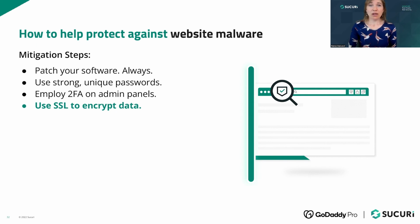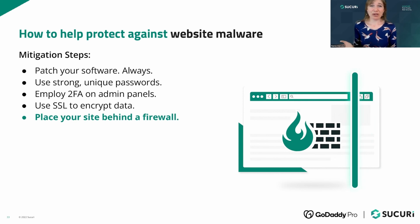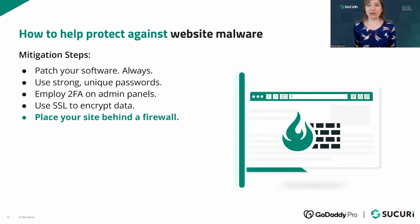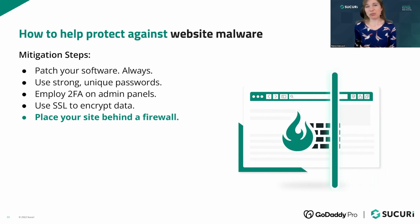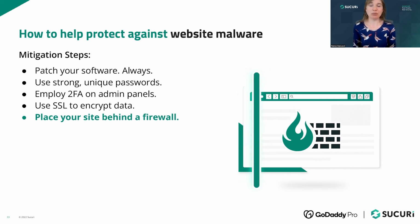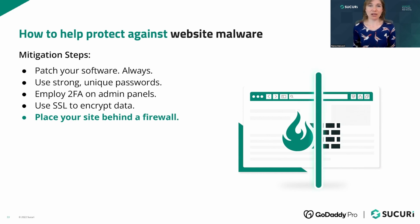Fifthly, place your website behind a web application firewall. In fact, some firewalls, like the Security firewall, can help mitigate known website vulnerabilities via virtual patching. And furthermore, you're going to be able to leverage protected pages to restrict access to only certain IPs. And most importantly, firewalls can help protect your site from attack by inspecting and filtering out malicious packets. That means reduced risk of things like brute force attacks, bad bots, and DDoS.